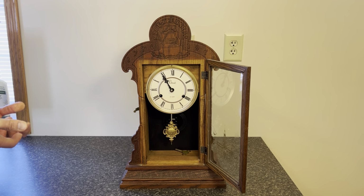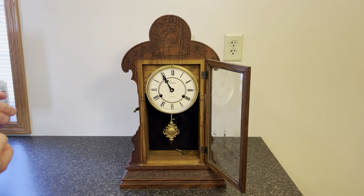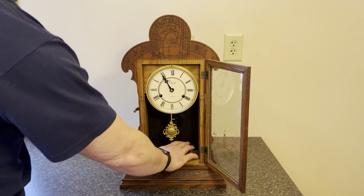Now, if there's any clock people out there, if I am doing something incorrectly here, some respectful, I wouldn't say criticism, but constructive advice in the comments would be very welcomed, because no one in my family is a clock person, nor do I think this has gone to a clock place, if you will, for service. I don't know how you service these. I'm sure I could find a video on YouTube to see what one might do to service these things. So again, if there's something I'm doing incorrectly, would love to know about it so I can correct that and continue to preserve this.